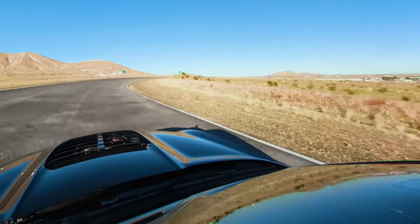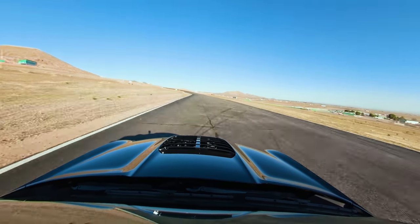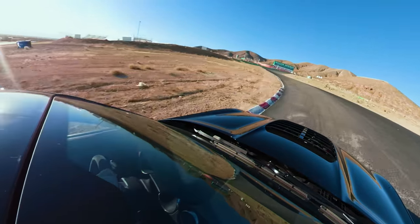Now in track mode, which is the mode I'm always driving in, it turns off traction control to a slight extent. Personally, I feel like the base model needs a bit more downforce in the rear to keep that tail end planted, and these more sticky tires. Now let's move into the next point.